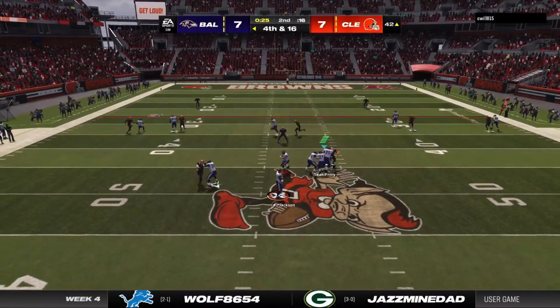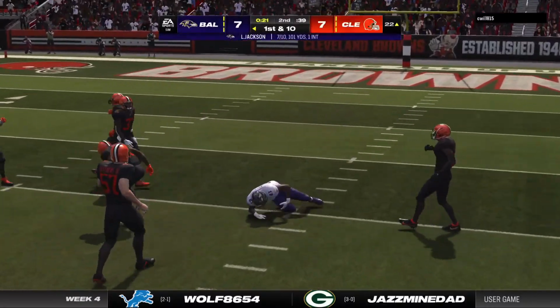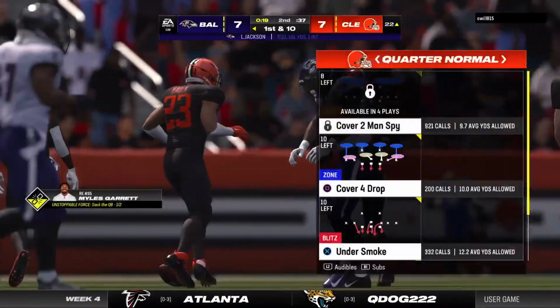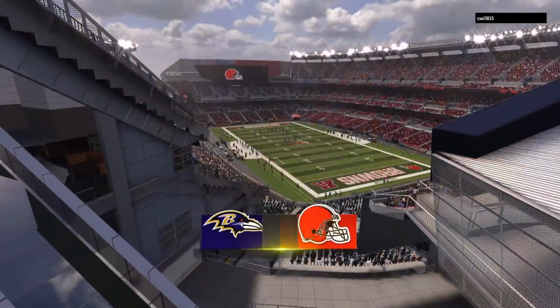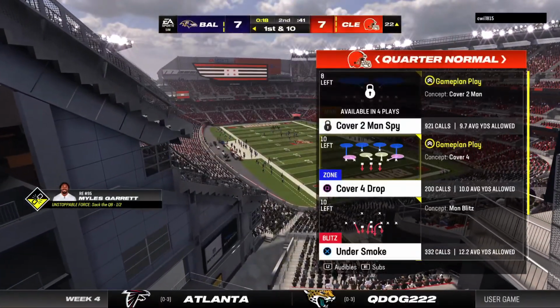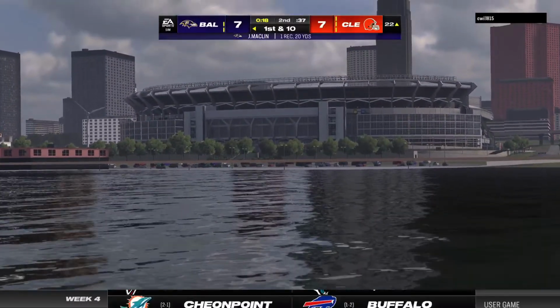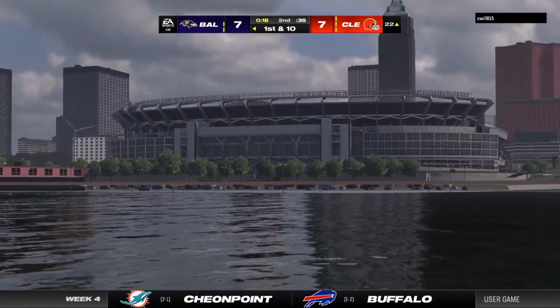Jackson. And this is caught. A spectacular one-handed grab there. A big pickup there. 20 yards as they convert on 4th. Now the Ravens going to use one of their timeouts as the clock will stop with 18 seconds to go in the first half.